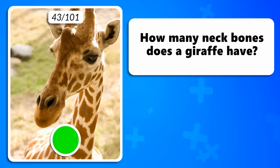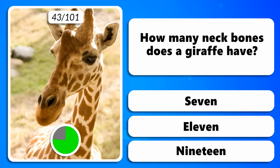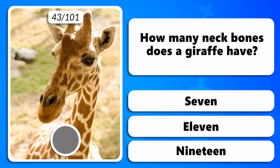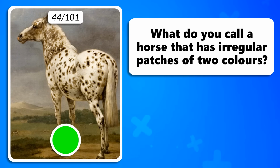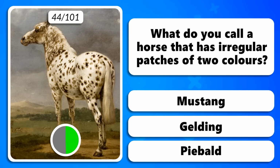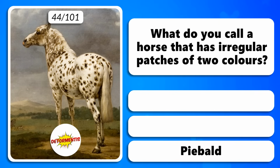How many neck bones does a giraffe have? Is it 7, 11 or 19? The correct answer is 7. What do you call a horse that has irregular patches of two colors? Is it a Mustang, a gelding or a piebald? It's called a piebald.